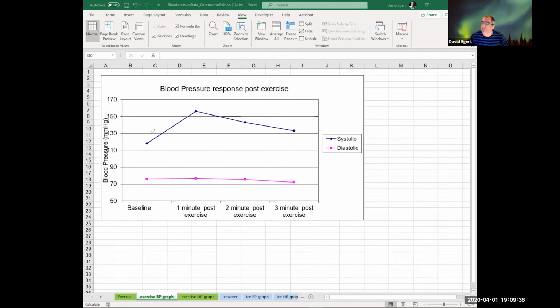Again, if you take a look here, systolic from baseline to after exercise has gone way up, and then it's kind of resolving. What does the diastolic do? Basically stays the same. The diastolic is not going up during this, trying to increase your blood flow. So this is important. Maybe I can use the stamps. Use the star stamp. Important point: diastolic does not go up, but the systolic does.